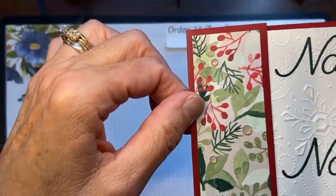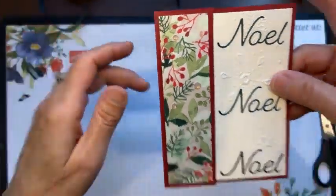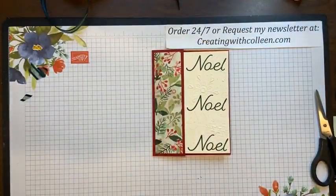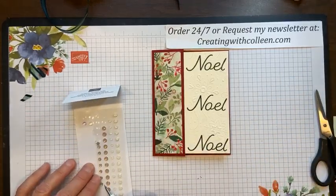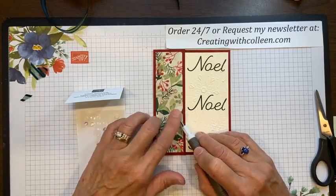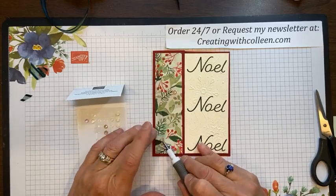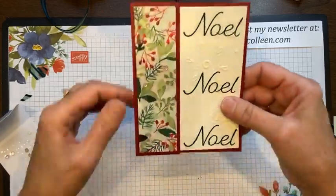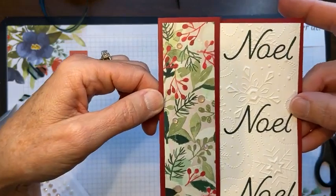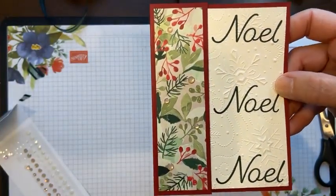Sandy said she likes both, but I think if you use the gems, you should use 5 and put them all the way down. All right, Sandy, so let's see how that goes. 1, 2, 3. Let me do another one. 4, 5. Put it down there. I don't know, that's a thought. Yeah, always work in odd numbers, and I try not to be so symmetrical.